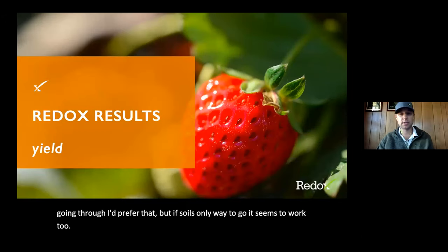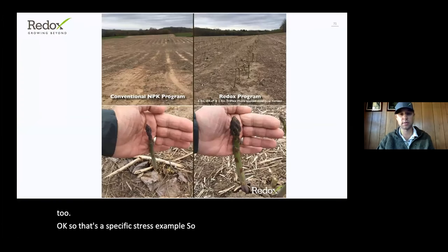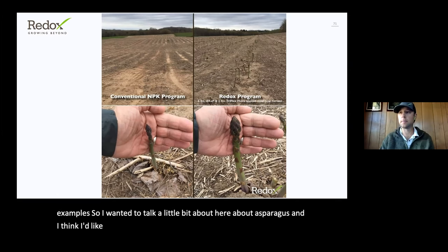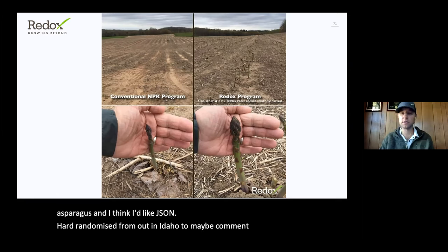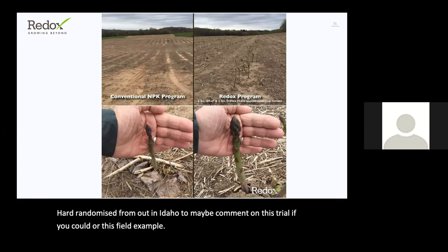Okay, so that's a specific stress example. So let's jump in here to some yield examples. I wanted to talk a little bit about asparagus. And I'd like Jason, our agronomist from out in Idaho, to maybe comment on this trial, if he could, or this field example. Yeah, thanks, Danny.